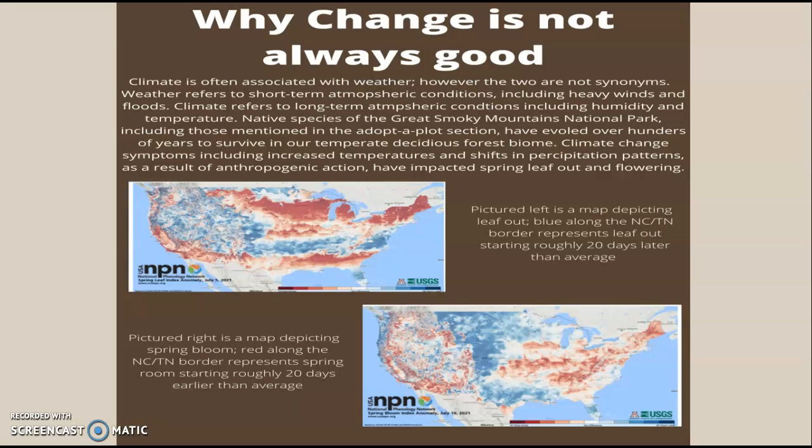Individuals often mistake climate and weather. I wanted this section to break down those differences and include some of that extended data usage that I had mentioned previously. Here you can see 2 images produced by the National Phenology Network, the University of Arizona, and the U.S. Geologic Survey. This top image to the left depicts leaf out. This is when leaves will first begin to emerge.